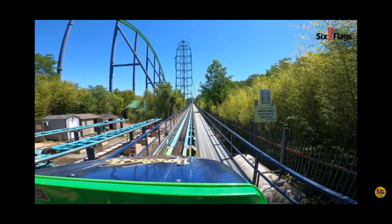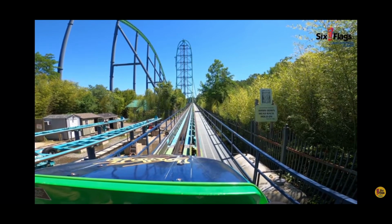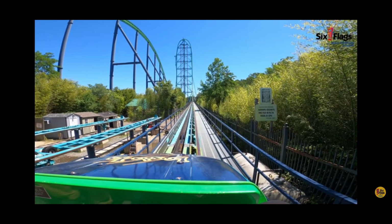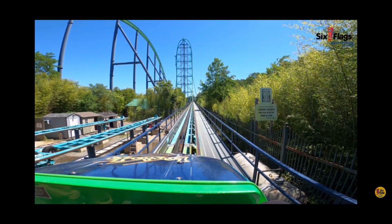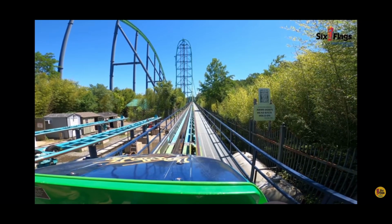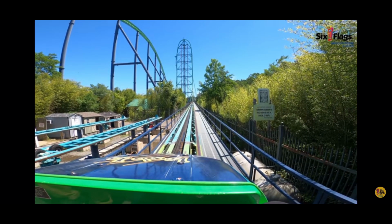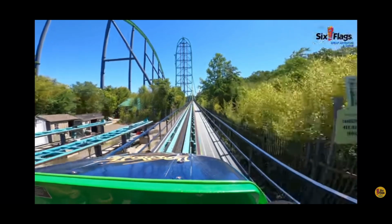Coming in at number 3 is Kingda Ka, the Intamin Strata coaster. This is the world's tallest and second fastest roller coaster. It uses a hydraulic launch system to reach 128 miles an hour in 3.5 seconds. The train then shoots up the 456-foot tall top hat.